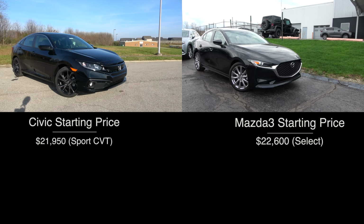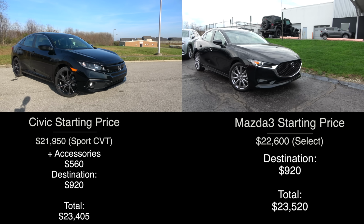Like always, the first thing on the agenda is pricing and equipment. Now, since the vast majority of people shopping for affordable vehicles go with lower value-oriented trims, we chose the Civic Sport and the Mazda 3 Select. Both these brands keep things simple by not offering any major option packages, so all you're looking at is a couple of accessories and the destination charges. All told, they're both a little over $23,000 and about $100 apart.